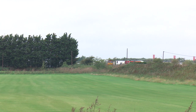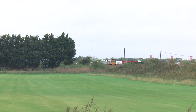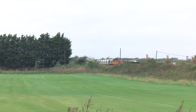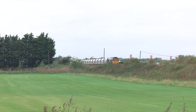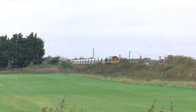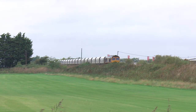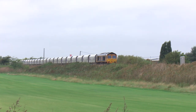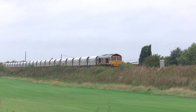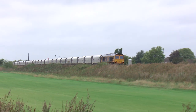GBRF's 66702 is next, where it is seen in charge of 6L75, the 0428 from Peak Forest to Ely. This is one of several stone trains that make their way to terminals across this side of England. 66702 entered traffic on the 9th of March 2001, coming up to 20 years old.